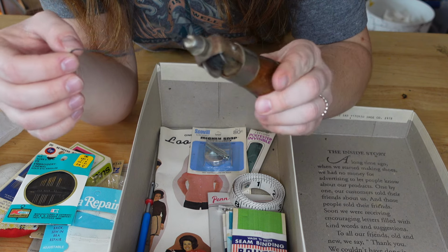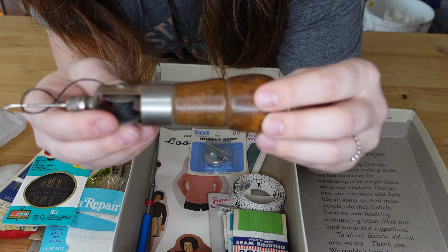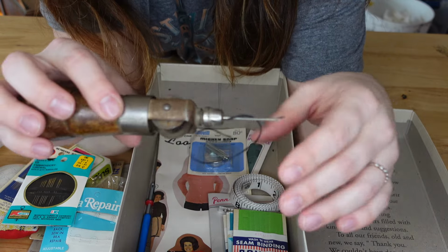Is this like a leather needle? I don't know what this is. I don't know what this is called. What does it say? The Awl for All. Oh, it's an awl. Okay. The Awl for All is what it says.